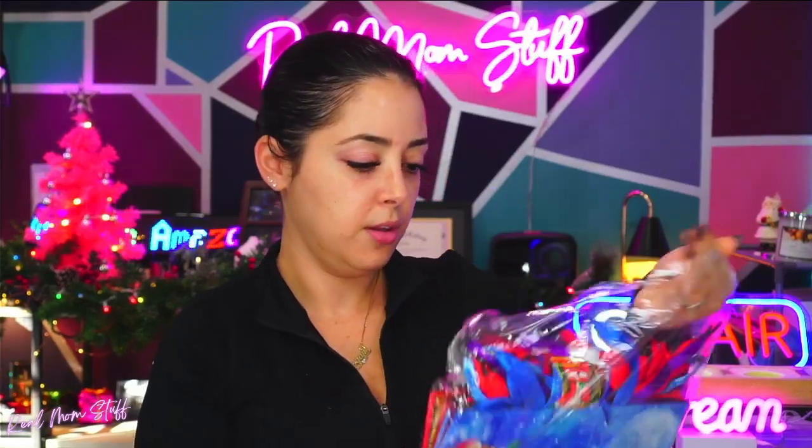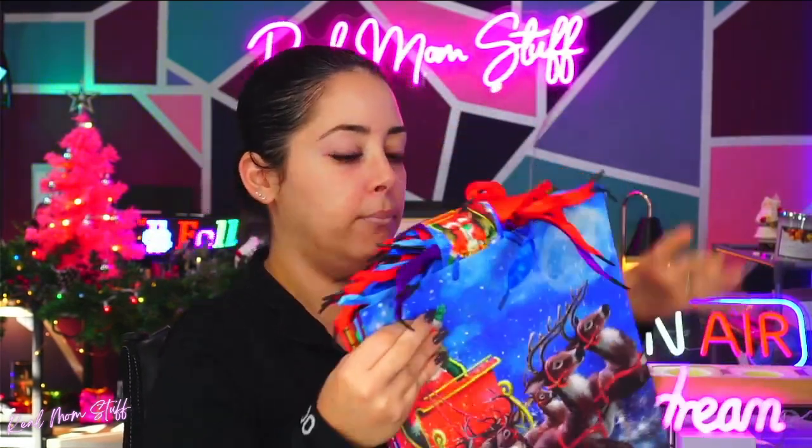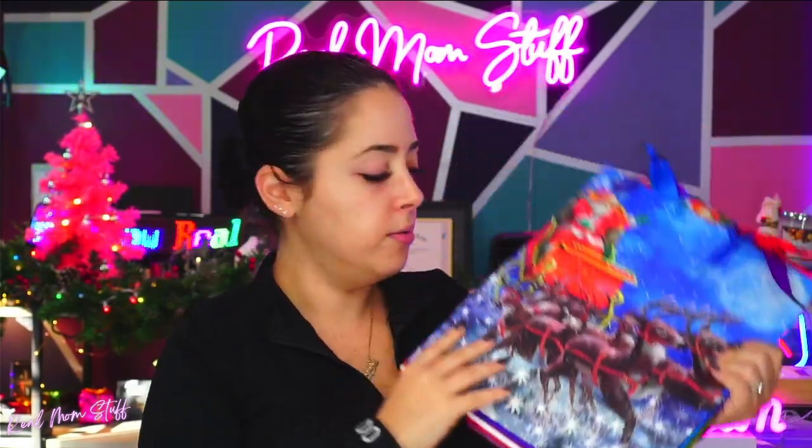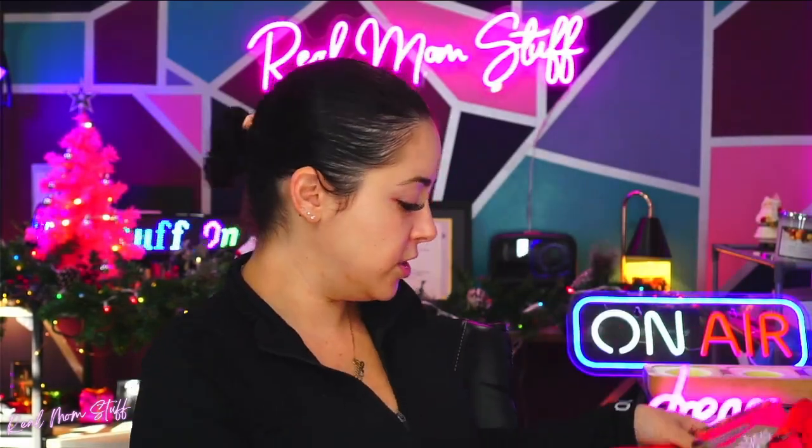Okay. We got more gift bags, but these are really colorful. I really like these. And they're bigger. Oh, I didn't even realize they're all different. I thought they were all the same. Oh, no, they're all different. This is cute.